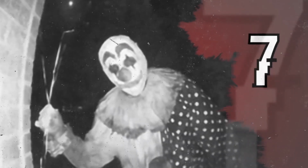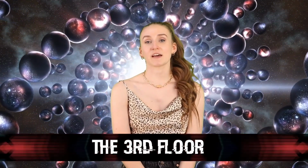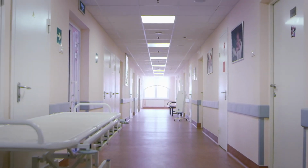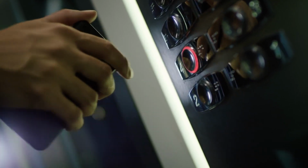Moving on at number 7, we have the third floor. This next story was posted on Reddit by the user FeiFei775. Back in 2015, he went to the hospital to visit his dad, who was a patient there. After spending some time with him, he left with his friend to go get some snacks. So they hopped on the elevator and went to the third floor where all the food was.